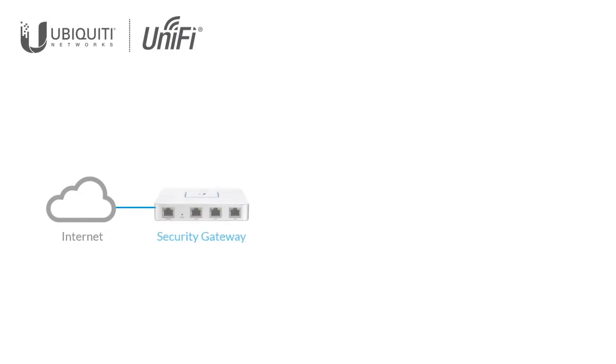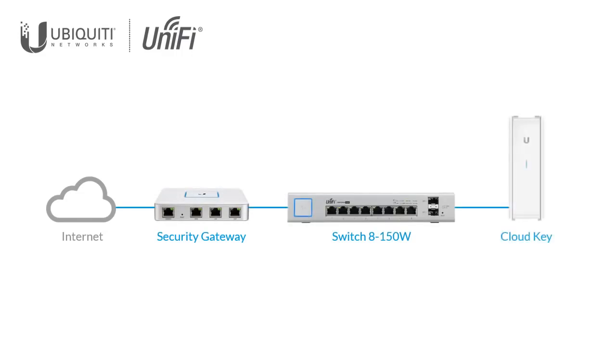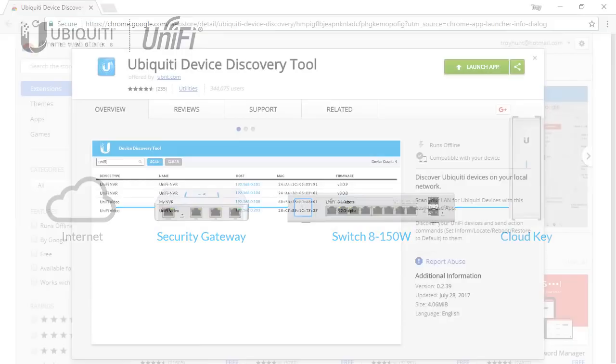I'm going to take our existing internet connection, plug it into the WAN port of the security gateway, and then on the LAN port, I'm going to plug in the switch 8 150 watt, and into that switch, I'm then going to plug in the cloud key. Now this is all I'm going to begin with, and I've merely plugged it in. So there's no configuration yet. This is just straight out of the box. Plug these 3 units in together in this fashion, and then jump over to the browser.